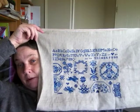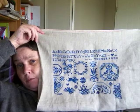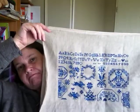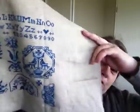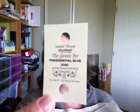This is probably my most favourite project of all of the 8 I'm doing. I love them all, but this one is right up there. I'm doing this on, I'd say, 28 count raw linen, and I'm using Presidential Blue, which is a Gentle Arts thread.